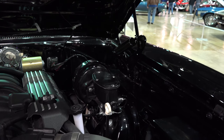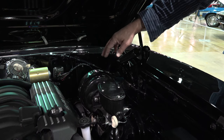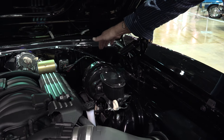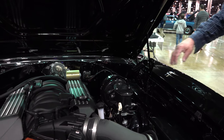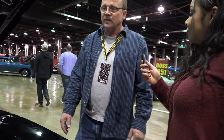The brake system is a four-wheel Wilwood disc brake power. The Hemi cars and Mopars used an offset bracket here to get the booster away from the motor. I used an offset bracket, but we elected to use a dual diaphragm mid-60s Corvette style vacuum booster and then the Wilwood master cylinder. And the brakes just work amazingly well. With the aftermarket rear suspension, when you hit the brakes hard, it doesn't nosedive. It stays level and just stops.